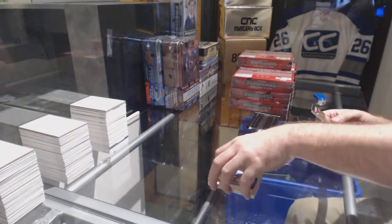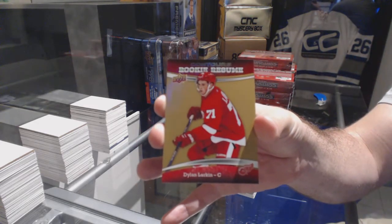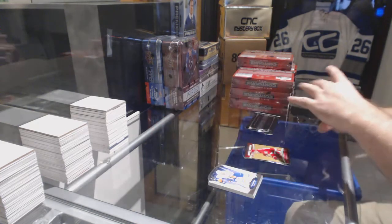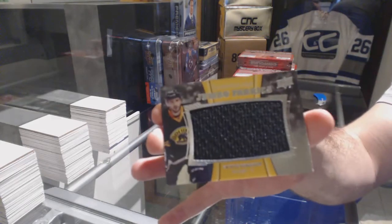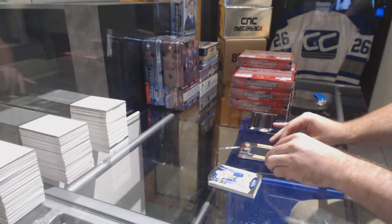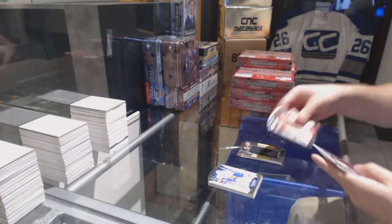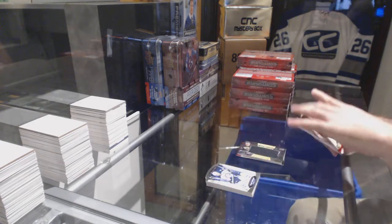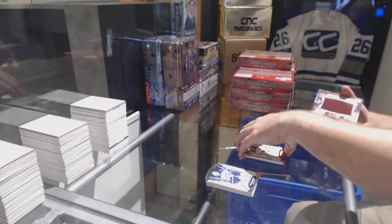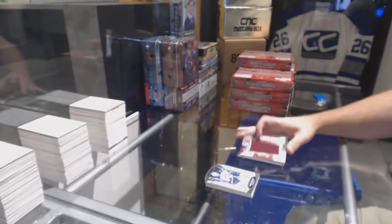Oh, we've got number 299 rookie resume for the Red Wings, Dylan Larkin. And a jumbo fabrics of Bergeron for the Boston Bruins. Ooh, we've got a red number to 99 of Gibson for the Ducks, John Gibson. And a jumbo fabrics jersey of Rantanen for the Avalanche.